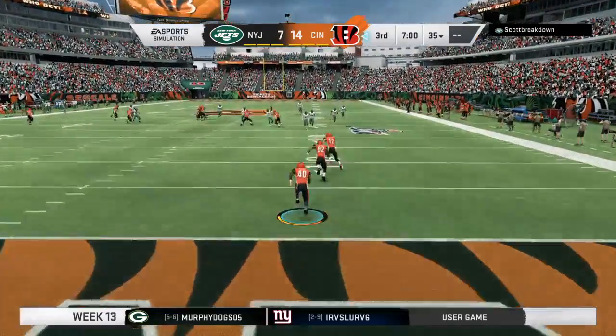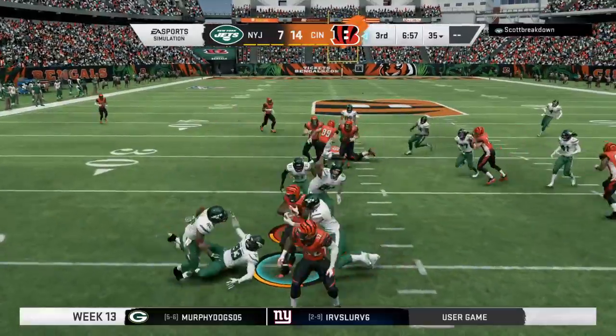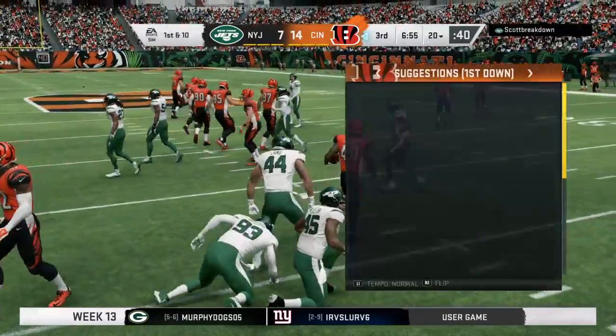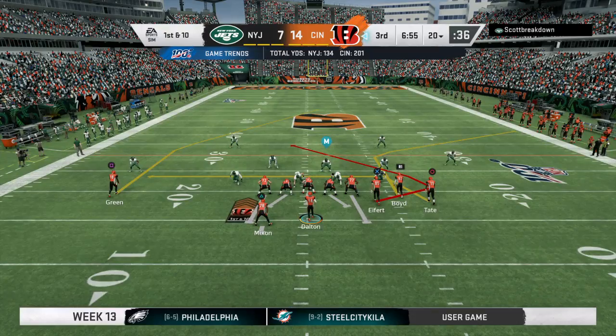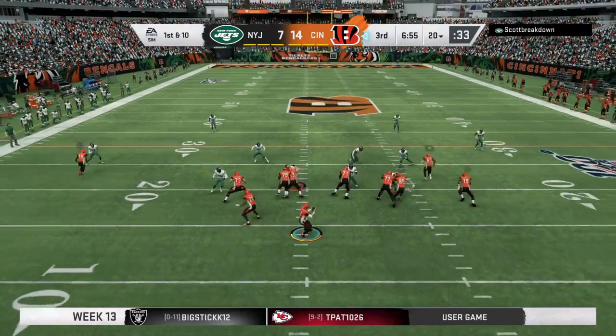This is taken about 7 yards deep. And the decision to come out is going to cost him 5 as he's taken down right at the 20. The Cincy offense about ready to go here on their next drive. They have the lead. Now they'll be looking to extend that lead.